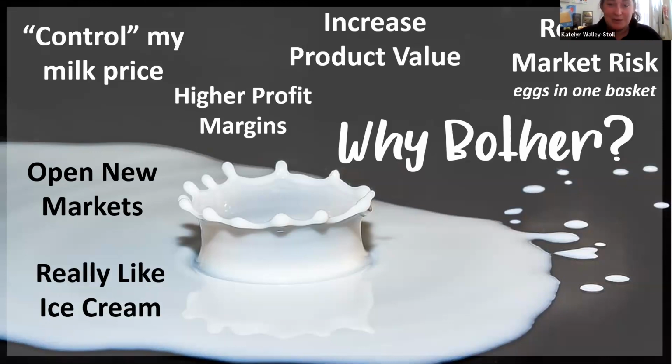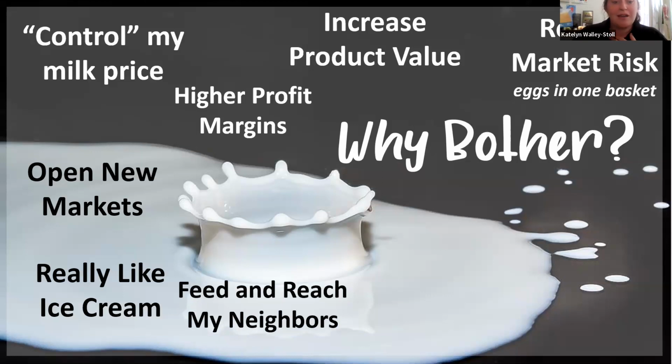I also have talked to people that just genuinely like ice cream, which is a completely valid reason. So it's really hard to enter into this venture if you don't have some type of passion or connection when it comes to the products that you're producing. And if you're able to produce a product that you enjoy, that you appreciate, that you're really proud of, it gives you the opportunity to enjoy that product, but then also feed your neighbors, support your local community, reach your neighbors, build that village that we've lost touch with as our food systems become more streamlined. And I think that now is the perfect time, as consumers are interested in buying more and more products directly from the farmer and within their own communities.